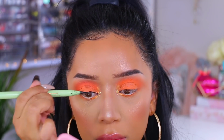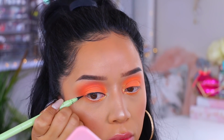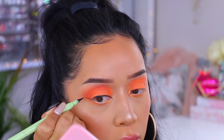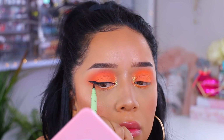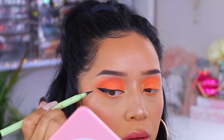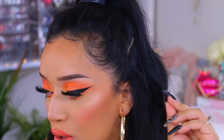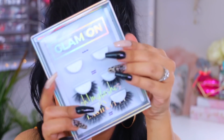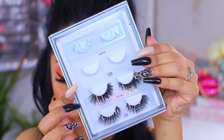So I am going to go in with an eyeliner, and I am going to go in with a rather thick liner. I just feel like one eyeshadow looks deserve the attention. And when you add dramatic lashes and a thick liner, it just really makes it pop. So I'm going to use this Pixie eyeliner just really quick. For lashes, I am going to use my own lashes. These are my collab with Lash Kitty, and I am going to use the style Glam On.